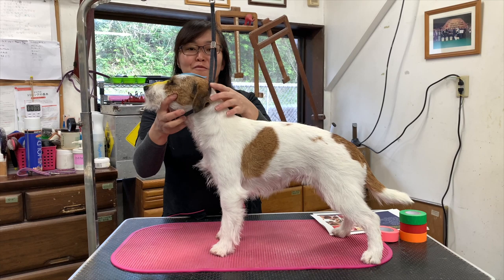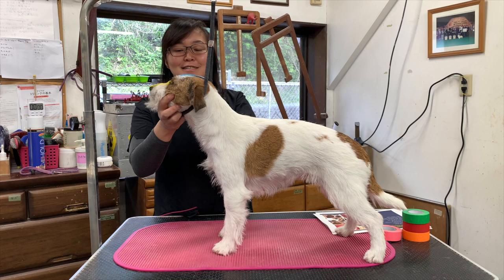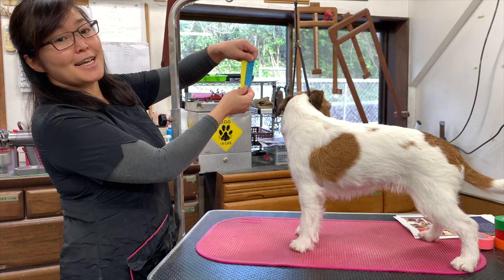From the occiput to the stop, blue line. From the stop to the nose, yellow line. This always should be slightly longer than this. Let's see. All the same, 50-50. This is wrong. Sorry, Gelato.